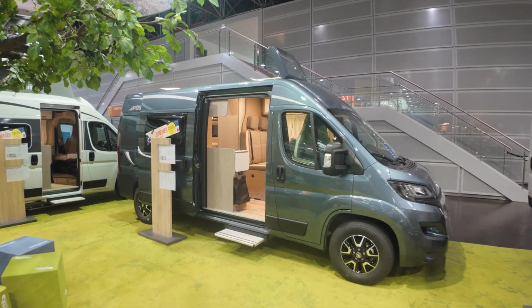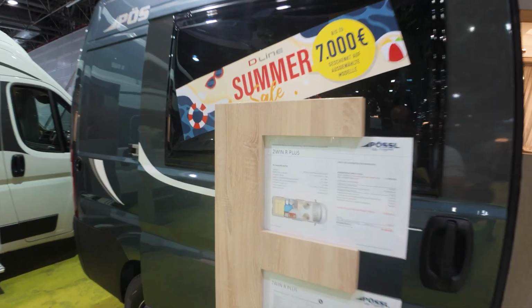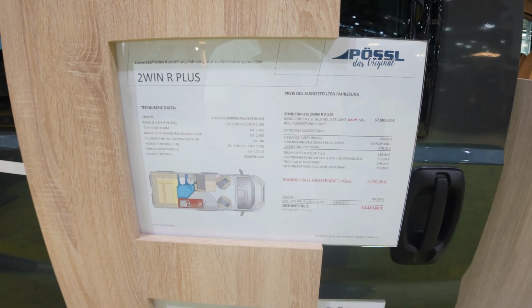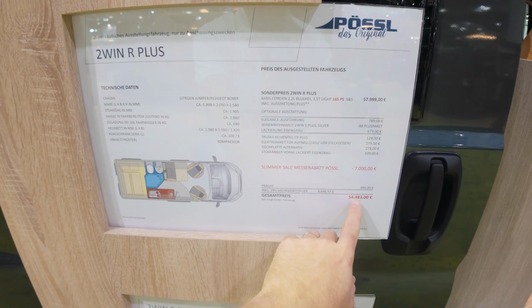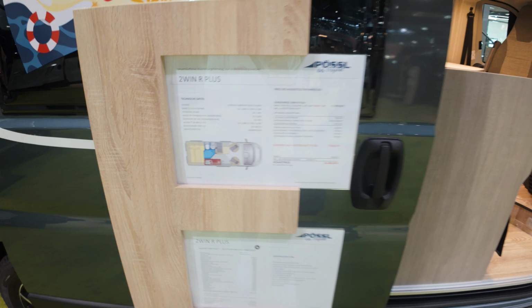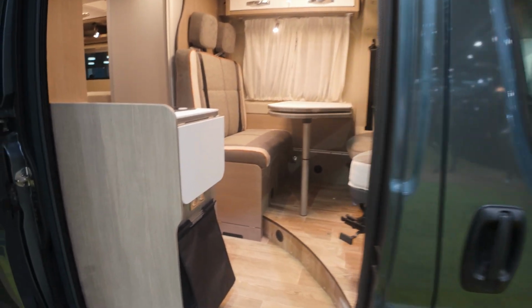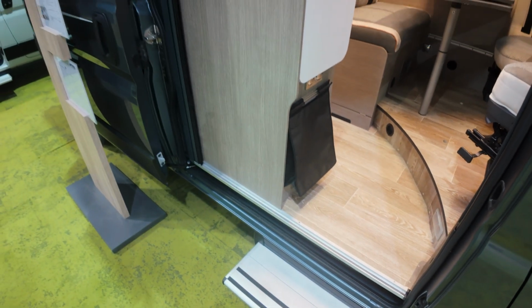And we are in front of one of my favorite vans, the Possl 2Win R Plus, that has been in production for a long time, and they perfected every little chance of it. And also this spec is just 54,000 euros. This is the spec. Let's go inside. So inside we shall be finding the standard item holder, pretty nice design for this side.